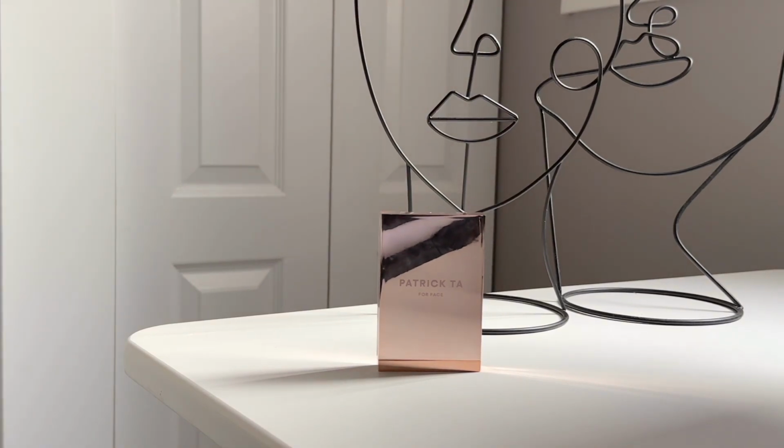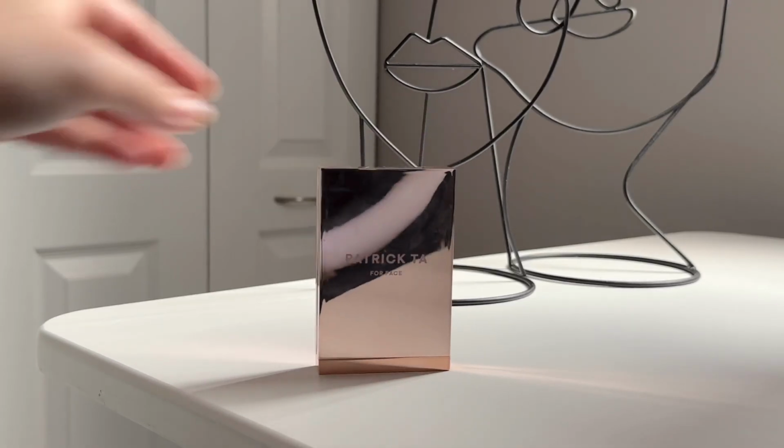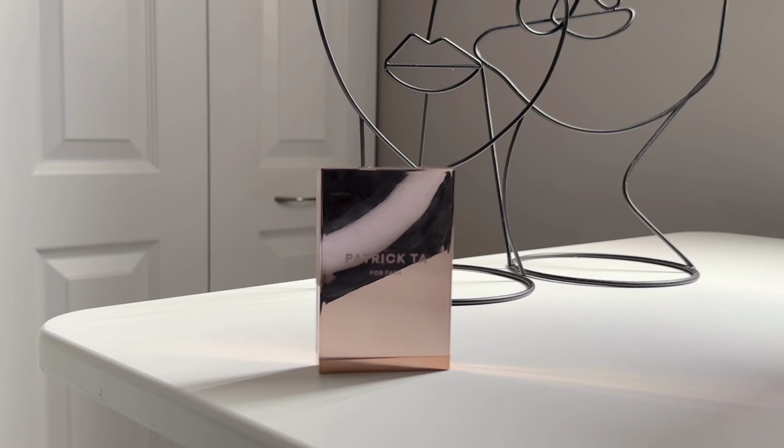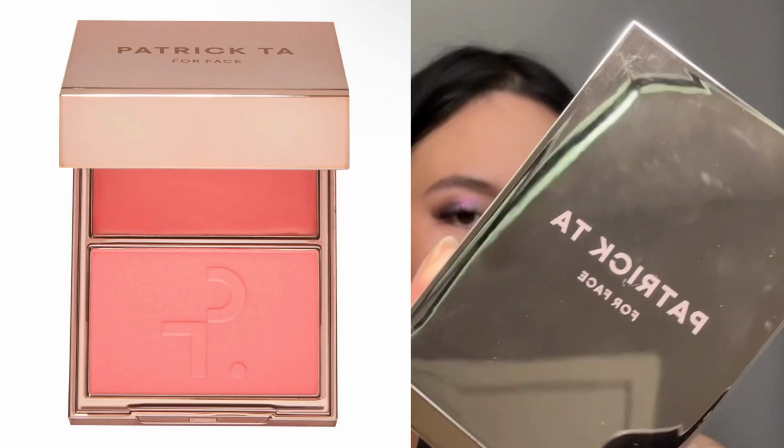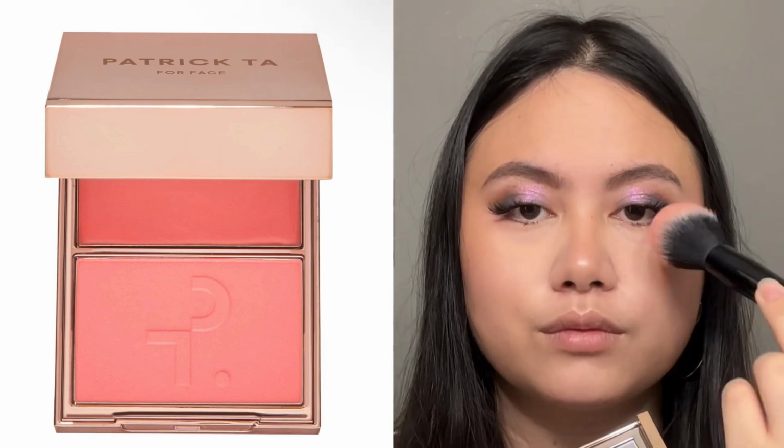Now, I think this one is everyone's favorite blush, the Patrick Ta Blush Duos. It has a cream and powder formula, and my favorite shade so far is She's the Moment, which is such a unique color story. The innovation that he gave us using cream over powder was just genius, and unfortunately I just don't feel that as much with his other products right now.